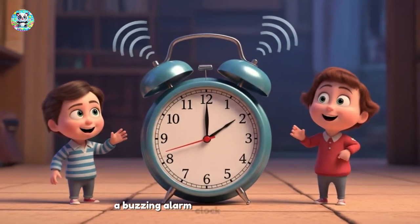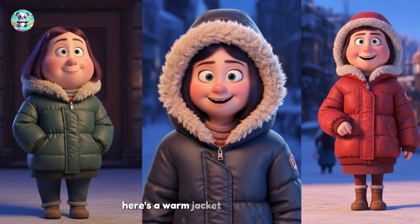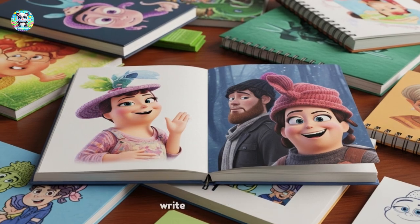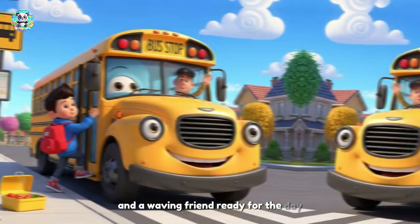A buzzing alarm clock, time to get ready. Here's a warm jacket, keeps you snug. Look at the busy crosswalk, walk safely across. A colorful notebook, write your lessons in. And a waving friend, ready for the day.